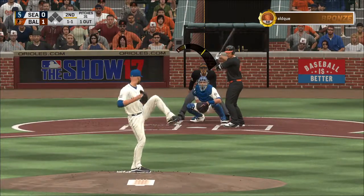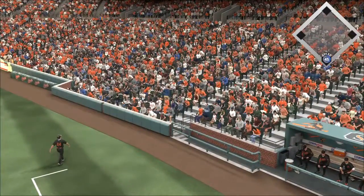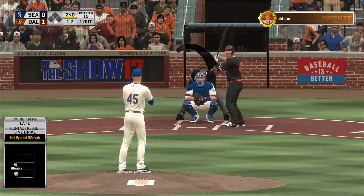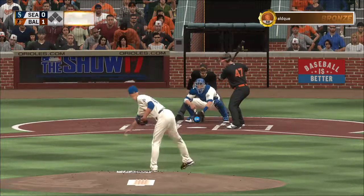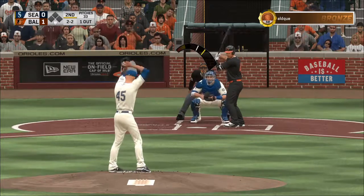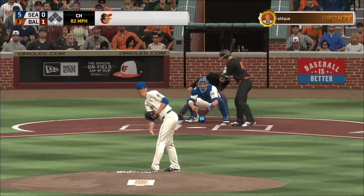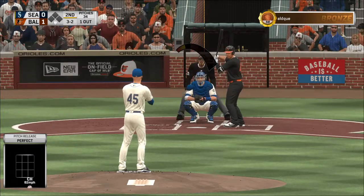A 1-1 count. Here's the pitch. Fouled off again, and now he's in a 1-2 hole. Set to deal on a ball and 2 strikes. And they'll try to get him fishing there, but he won't offer in the dirt, and it's back to even at 2-2. Here it comes. And this will miss down low in the dirt, so he's worked it full now at 3-2.